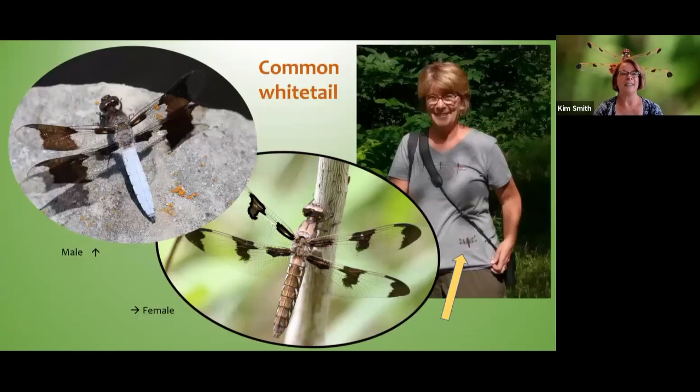Okay, here is a common whitetail, which not surprisingly is very common. And this one, for some reason, likes to sit on man-made structures like a sidewalk or a boardwalk or a fence. And they also land on people. As you can see, this one's on my shirt. This was taken at one of our dragonfly conventions. Believe it or not, we have dragonfly conventions. They're called Otacon. It's kind of like Comic Con, but for bug dorks.